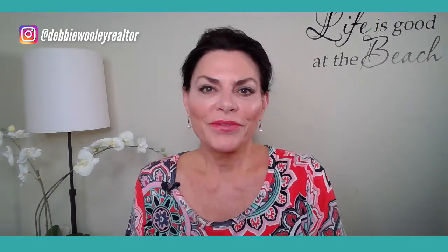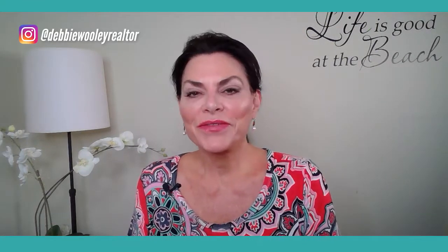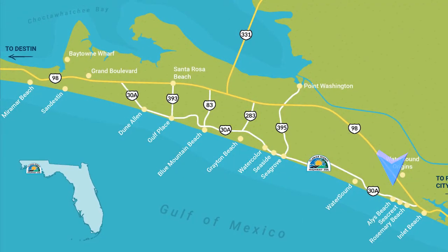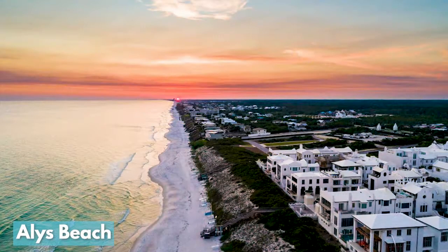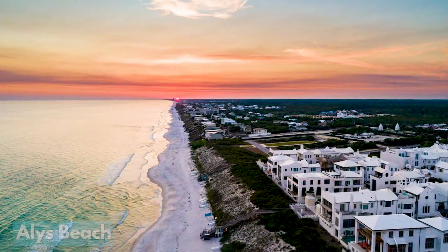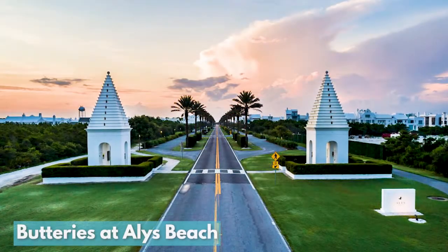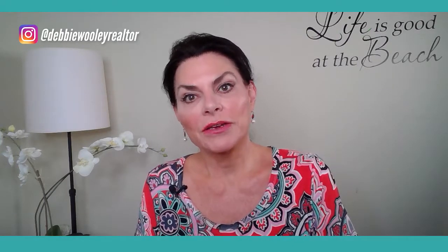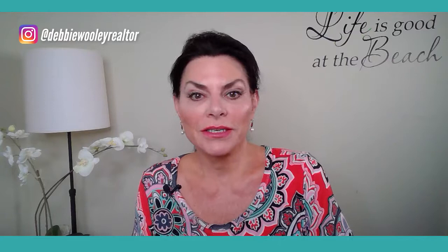Now as we drive further east, we get to my favorite, most beautiful architectural wonder in the world, and it's called Alys Beach. As you arrive at Alys Beach, you see these white structures on the side called butteries. So Alys Beach was influenced by Bermuda and the architecture in Bermuda. And in Bermuda, they have these things called butteries. And in these butteries, before refrigeration, they kept their milk and butter and things that needed to stay cool.